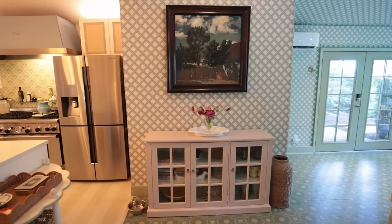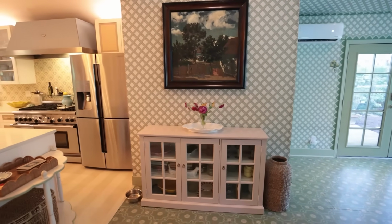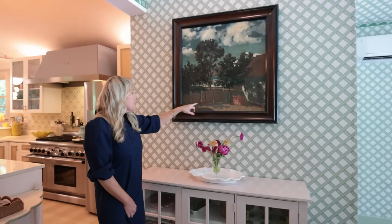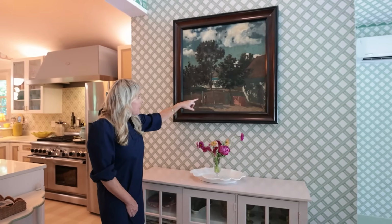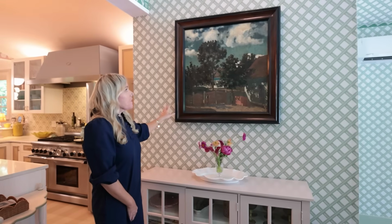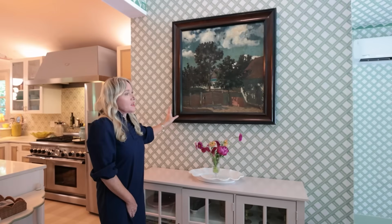This painting, I love this. This was my Mother's Day present this year, and I love it because it reminds me of our farm, and I can see my husband there by the gates surveying the trees. It's by a Czechoslovakian artist, and it was at the estate sale of my daughter's neighbor and very good friend who sadly passed this year, and we went to his estate sale and pretty much bought everything that he had. So our house kind of looks like his house now.